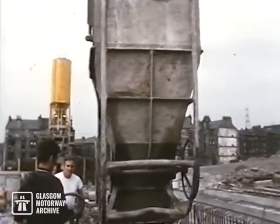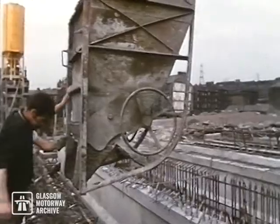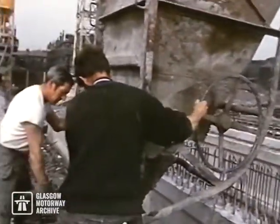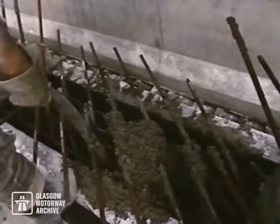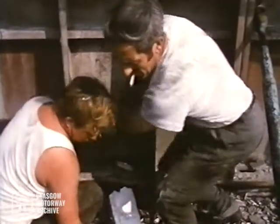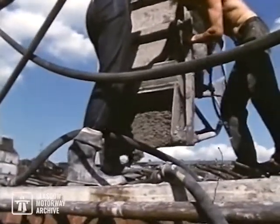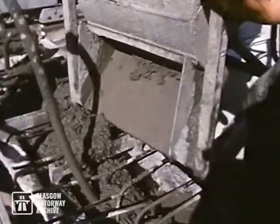A poker vibrator was also used to ensure satisfactory compaction at the top of the web and in the top flange. As the operation proceeded along the beam, the two external vibrators were also moved to keep pace with it. A casting rate of one 15 cubic meter internal beam in 2 hours was achieved, resulting in the production of up to 12 beams per week.